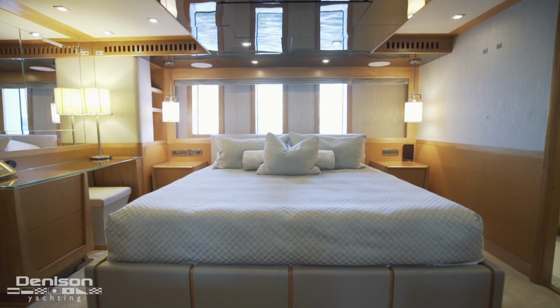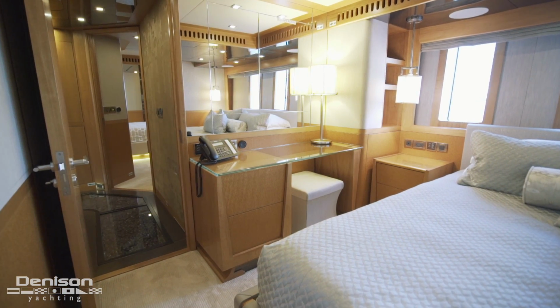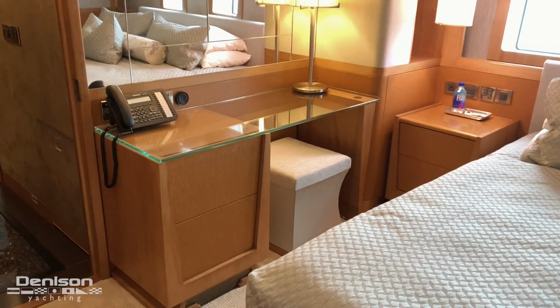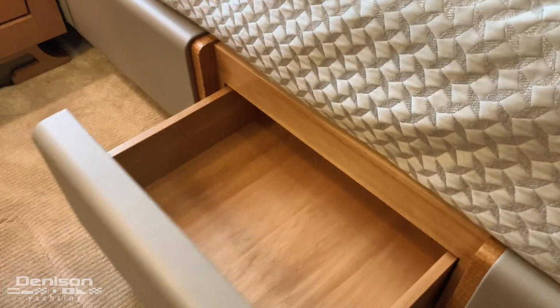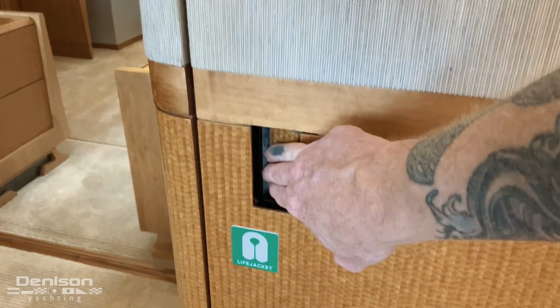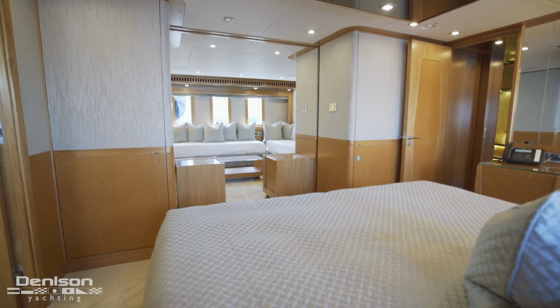Like you've come to expect, these lower guest staterooms have plenty of storage, just in case a guest brings too many suitcases. A really nice touch throughout the staterooms is how all the storage opens and closes. You notice that there are no drawer pulls or handles, just soft touch and open. Same goes for under the bed. You just push it and lock it into place, but perhaps the coolest are these handles that you can't see. You push those in and you have access to your storage.